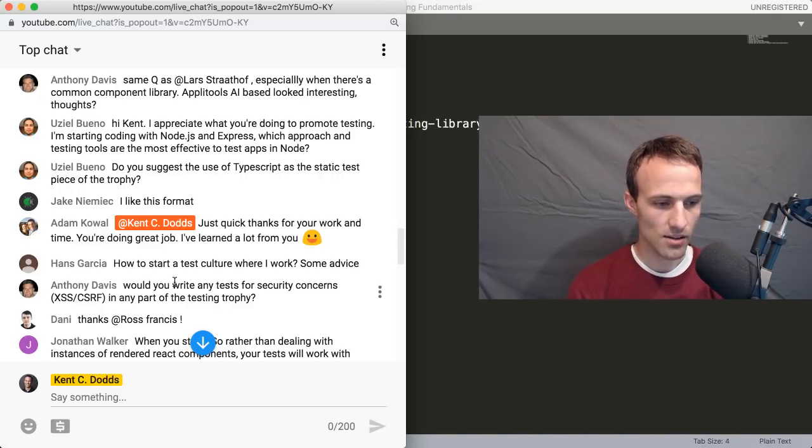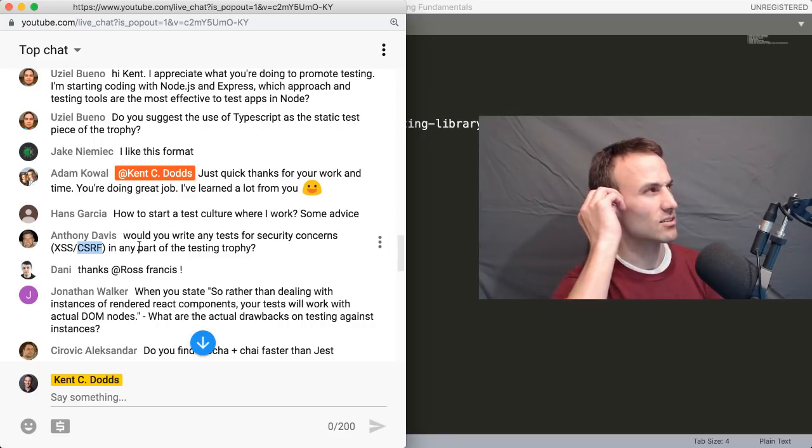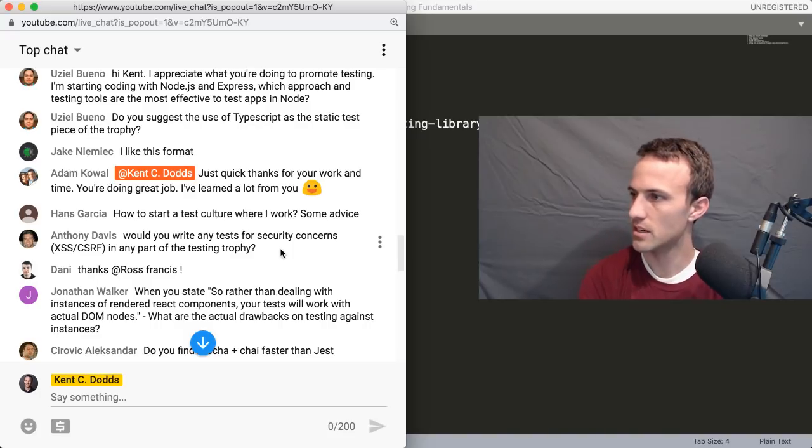Okay, Anthony, my friend, is asking, would you write any tests for security concerns like cross-site scripting or CSRF? That's cross-site request forgery, in any part of the testing trophy. Yeah, that's a good question. So the weird thing about this is, with security concerns, if you know that it's there, then you'll fix it.